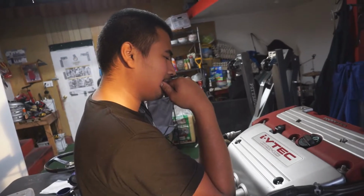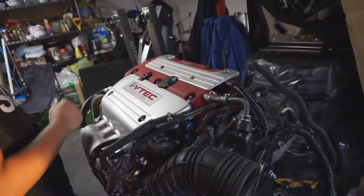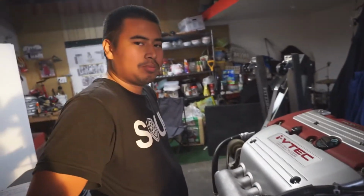As is, it's still impressive to me. But anyways, what is this? It's a K20 out of a Type R? This is a K20A out of a Honda Accord Euro R, which is also known as the Acura TSX here in the USA. It's the same body style.